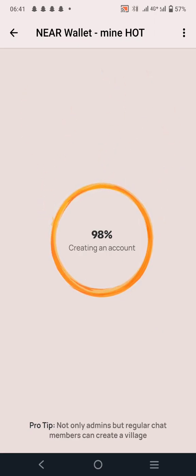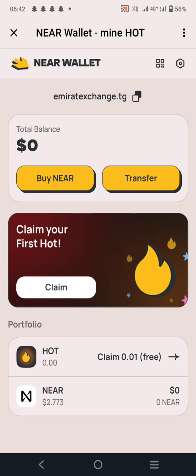So 96, 97. Okay, I'm close to creating my Near wallet. Come on, give me 100. It takes a little bit of time, so you just have to be patient while doing yours. Once it shows 100%, it will take you to this screen here. This is my username here on Telegram.